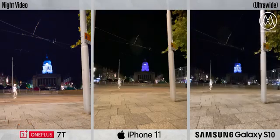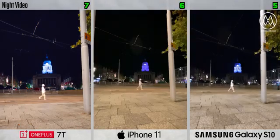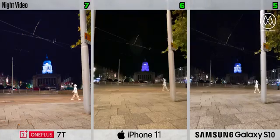As for the ultra-wide cameras, I just straight up wouldn't recommend using them at night. They need well-lit environments. Overall then, for night video, I'm giving this one to OnePlus.